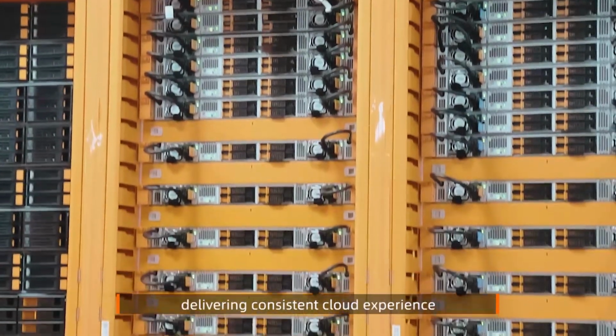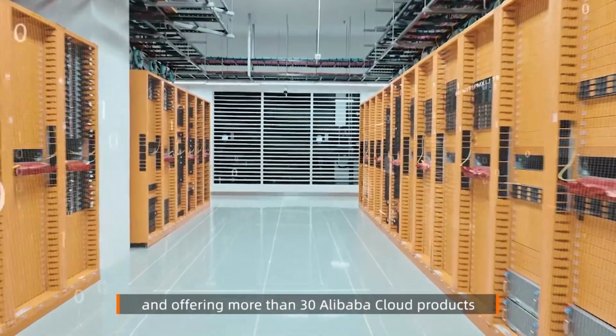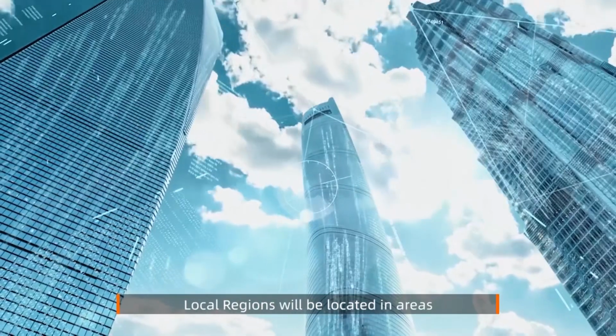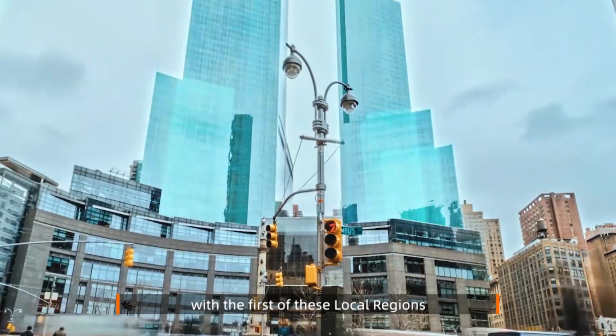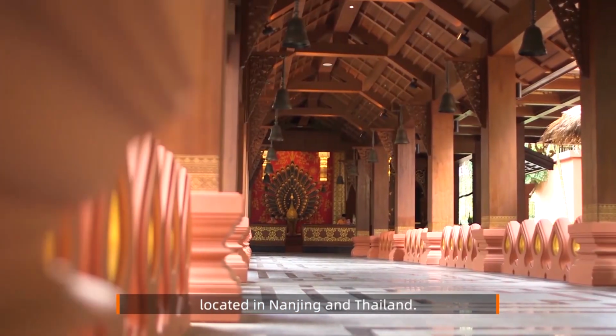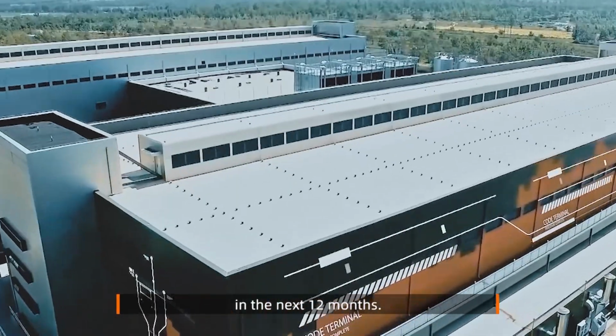Local regions are delivering a consistent cloud experience at lower latencies and offering more than 30 Alibaba Cloud products across 5 product families. Local regions will be located in areas with robust digital economies, with the first of these local regions located in Nanjing and Thailand. More than 10 local regions are set to be deployed in the next 12 months.